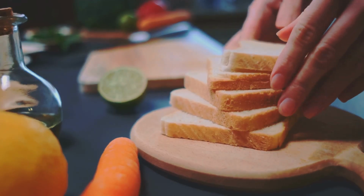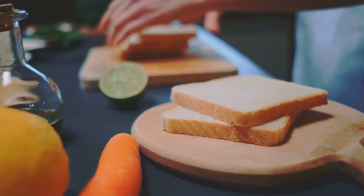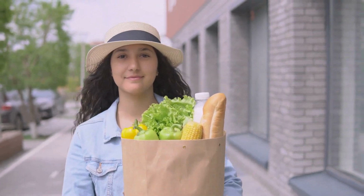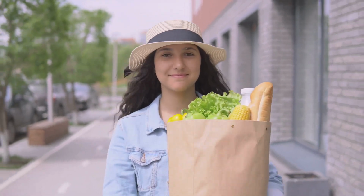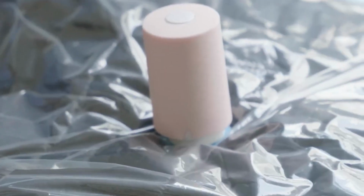Grab a slice of plain white bread and carefully place it in a plastic baggie. Make sure it's sealed tight to avoid any contamination. Take your baggie of bread and head to the suspected mold crime scene. This could be anywhere in your home where you suspect mold might be hiding. Gently press the baggie against the surface, making sure the bread makes direct contact. This is crucial for the bread to pick up any mold spores.